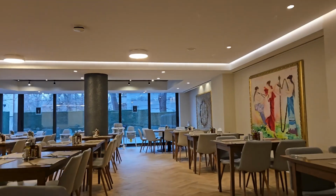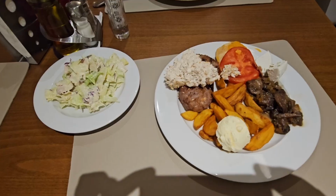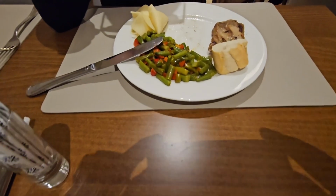Some of the things that are an addition to the nightly fee, and I'm going to get into what's included after this, is that you also have an a la carte restaurant here where they can basically make anything that you want. They have a great menu that is both in English and in Serbian Latin, so you can actually read it if you're coming here from outside of the country and don't speak the Serbian language.